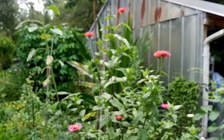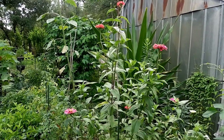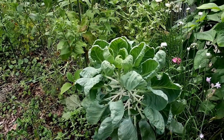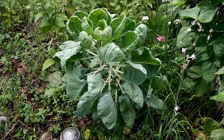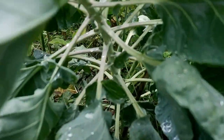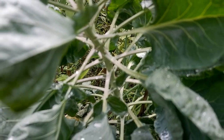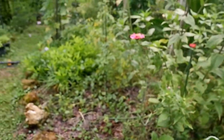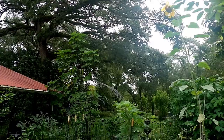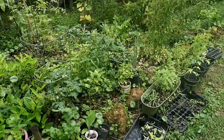I got these zinnias here that are like 6 feet tall. They just keep going crazy. I just keep cutting them and they keep coming back. I think this is a Brussels sprout. Pretty sure he's getting some little sprouts on the stem there, which is pretty dang cute. Yeah, this is my one small garden that's right near the house. Been getting a lot out of it so far, but it's also kind of just getting kicked off.